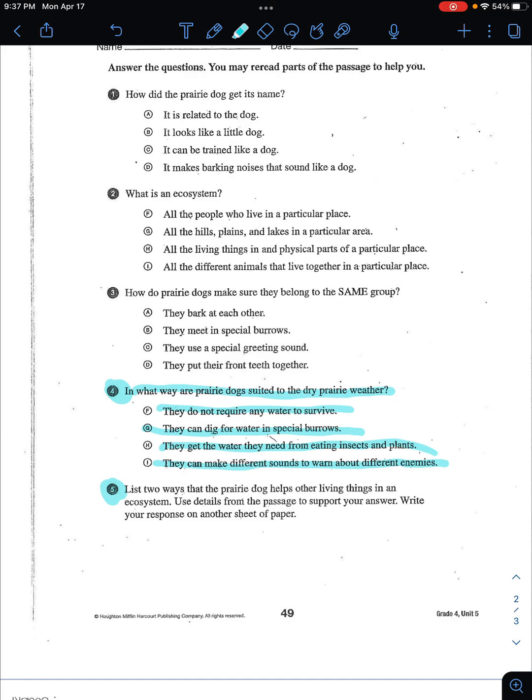And the last question: list 2 ways that the prairie dog helps other living things in an ecosystem. Use details from the passage to support your answer and write your response on another sheet of paper.